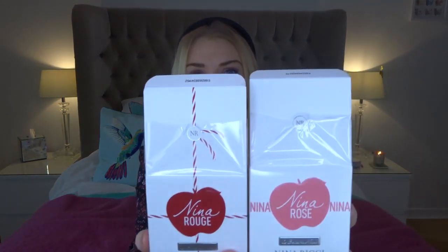So the Nina by Nina Ricci range all come in these apple-shaped bottles. They have been out for ages, maybe like 20 years, and there have been so many versions, some of them permanent, some of them limited edition. From what I can see from these boxes, they don't say limited edition on them anywhere, so these could be permanent ones in the range. And they both have this exact same box, just one's pink and one's red, but this one has this cool stripe on it, whereas this one just says Nina all the way around.